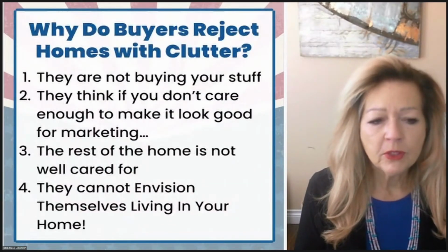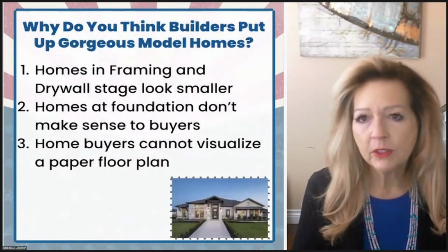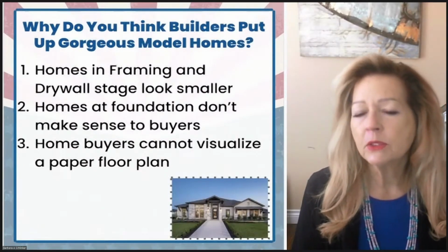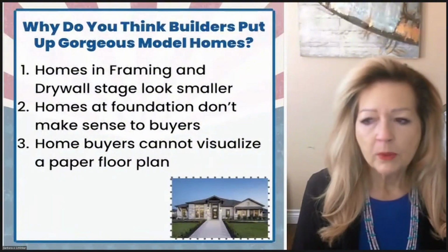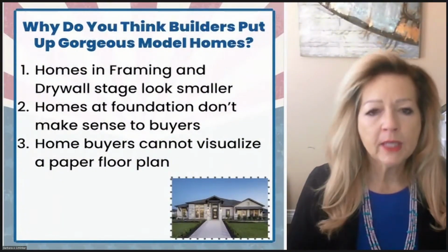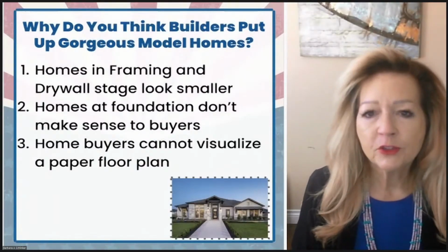So, you have to keep in mind that you want the buyers to envision themselves living there. And that is why the builders are really so successful at doing this. What they tend to do is build a house. If it's just an empty house, guess what? It doesn't look that attractive.